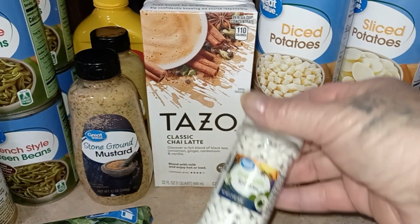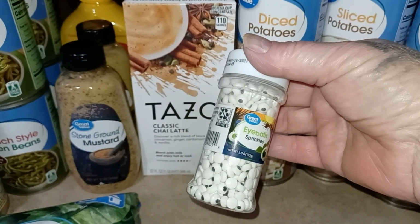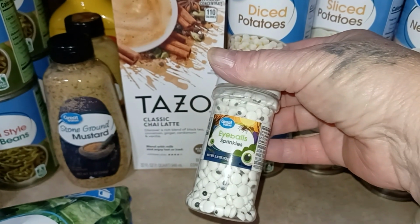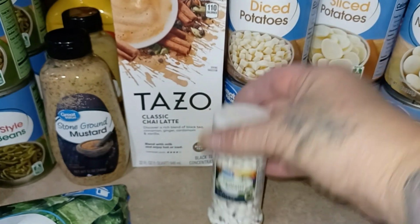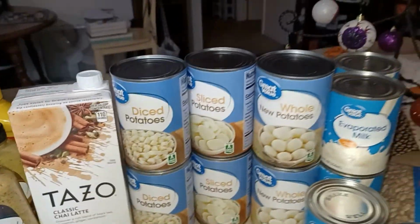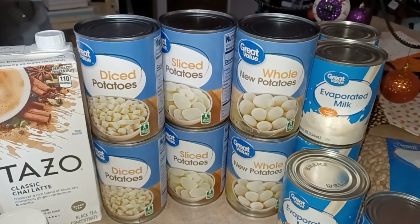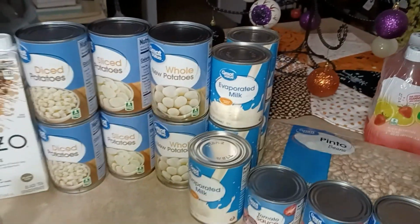And then I got these for Halloween because I wasn't sure if we still had eyeballs, but we always need eyeballs. So I went ahead and picked that up. And then this is my stock up for $20. That doesn't look like everything. Potatoes, tomatoes, sauce.